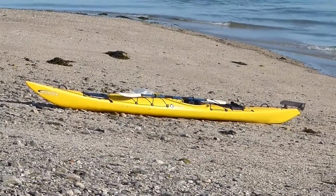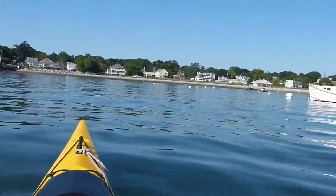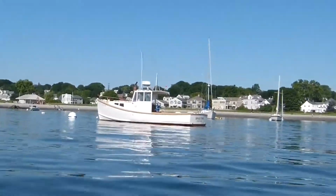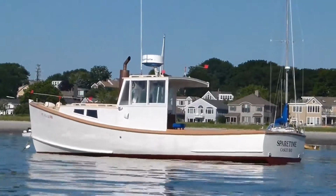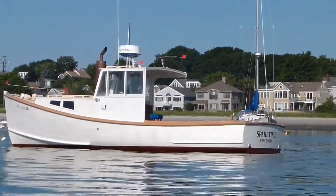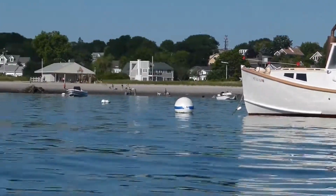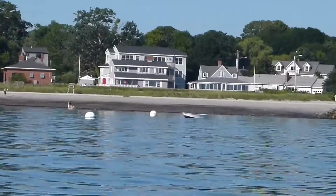It's my vehicle, it has served me well. Okay, this is near the end of today's journey. I just want to point out this beautiful, I think they call that a plum stem on that lobster tight boat, which does not appear to be a working boat. So here we are, this is Willard Beach. It's a sweet little place.